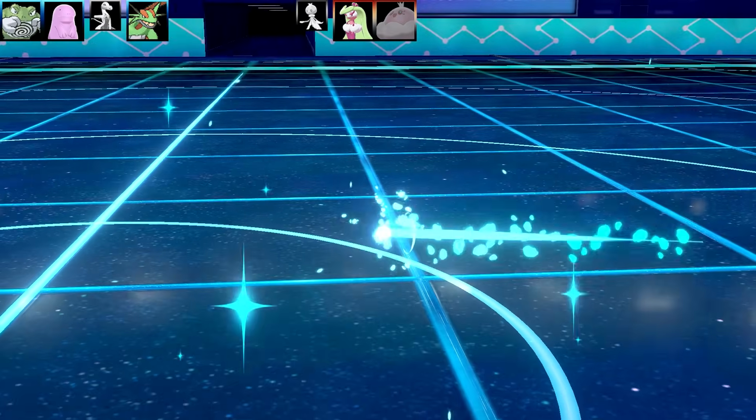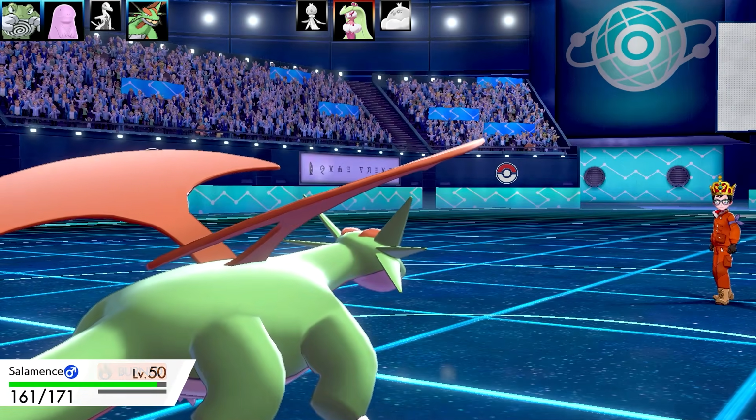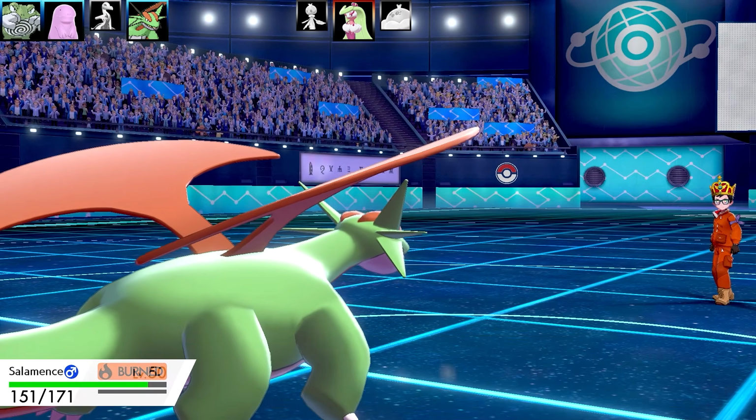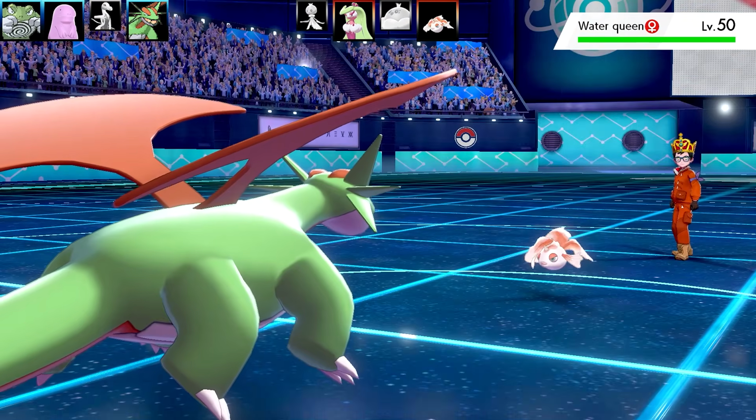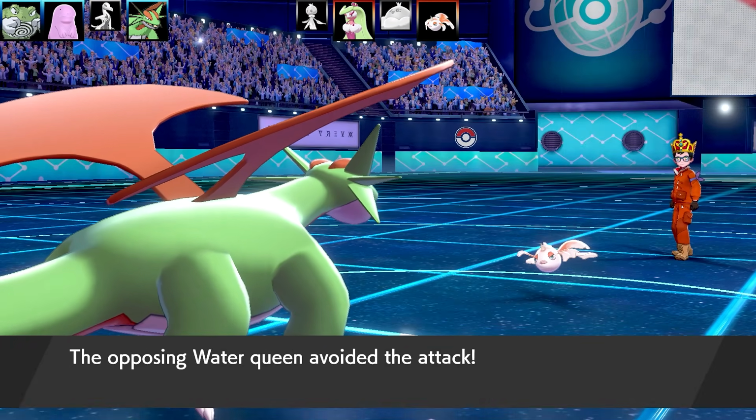So that's going to be lights out for the Frillish. So excellent work so far. I did get burned, but that doesn't really matter. I've got a special set. Next Pokemon is going to be Goldeen. So Goldeen, I can hit pretty hard with the Hurricane. Hurricane sadly is going to miss.